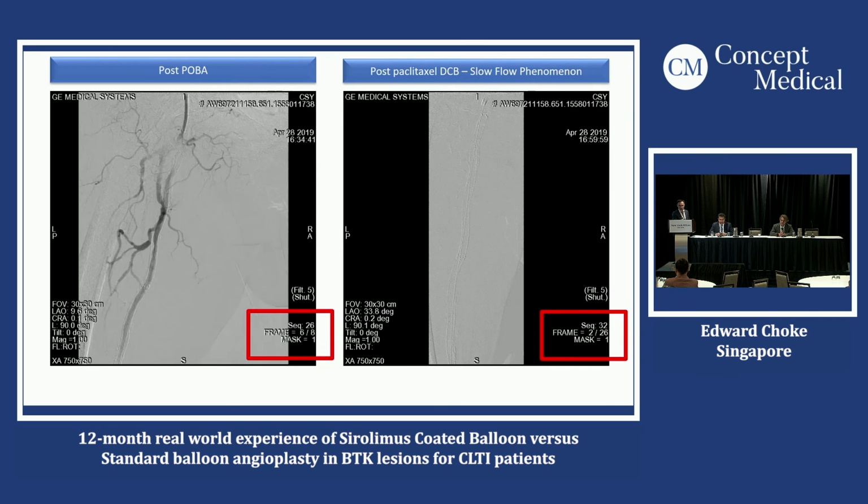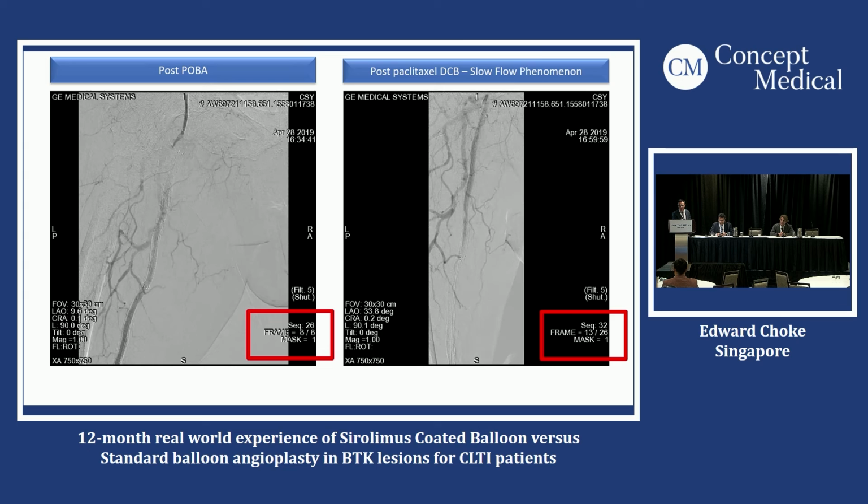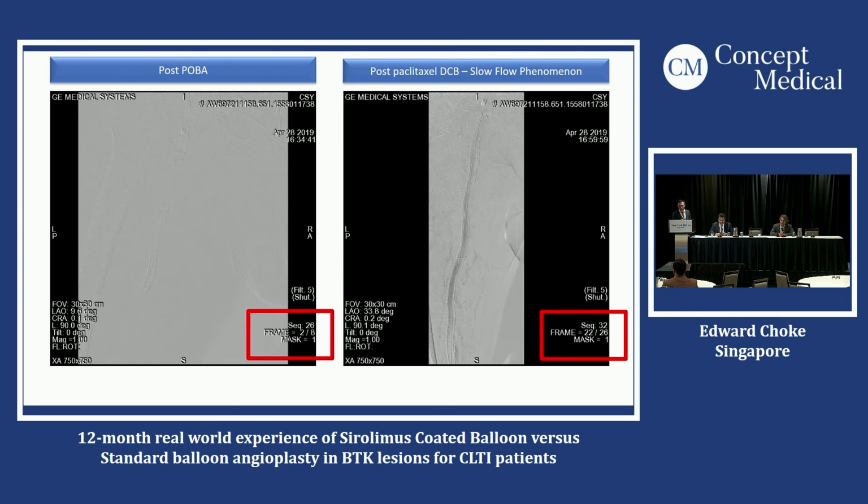So this is a typical patient whom I've done an atherectomy. You can see to your left-hand side, after POBA, really nice brisk flow down. However, after application of the paclitaxel coated balloon, you can see a typical slow flow phenomenon. And we define slow flow phenomenon as anything more than 10 frames per second compared to the baseline post-POBA. You can see here highlighted in the red box, the frame rate. There was only 8 frames to get down to the bottom. However, after using paclitaxel DCB, it increased to 26 frames.